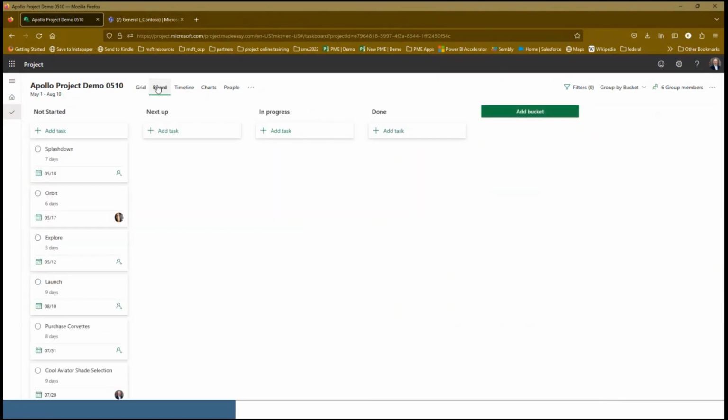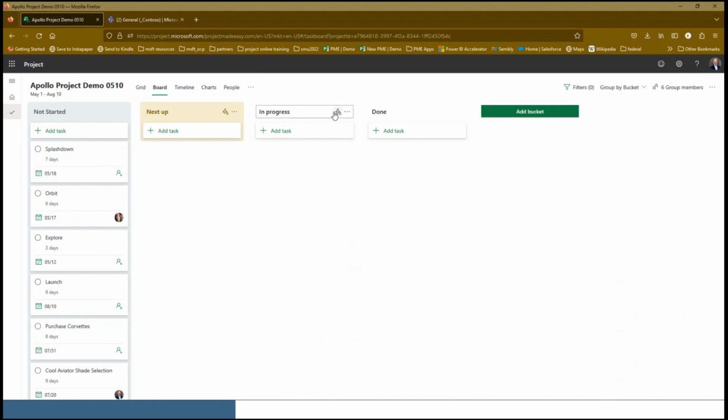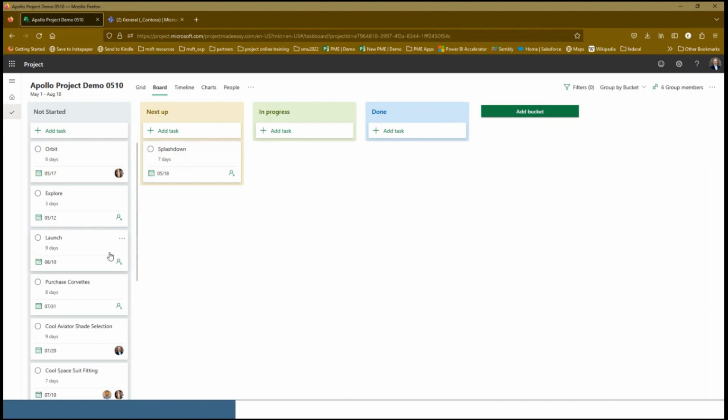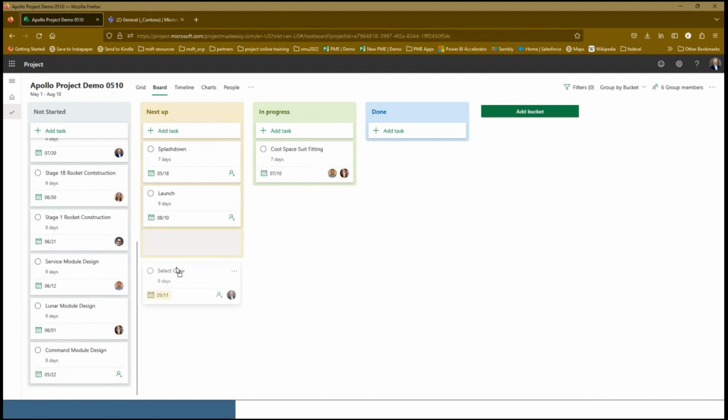Let's go to the board. If I go into the board, I've got a few buckets I've already created here. One thing I can do, and it's very much like Planner, is color code these. I can have next up, in progress, and done. And then I can literally drag and drop things over. Now this is a little confusing. Obviously that's not really in progress, but maybe we're fitting the spacesuits. And I think we've already selected the crew. We've got them, and I think we're shopping for sunglasses.